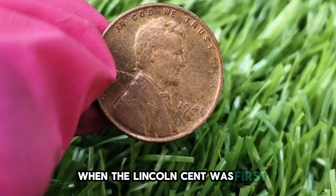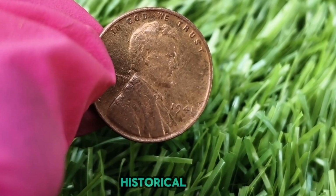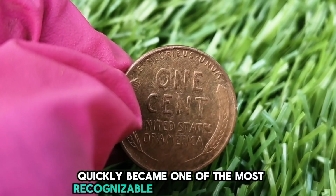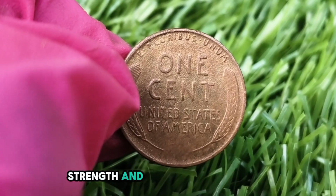When the Lincoln cent was first introduced in 1909, it represented a revolutionary moment in American coinage. For the first time, a real historical figure appeared on a regularly circulating United States coin. Abraham Lincoln's portrait quickly became one of the most recognizable images in the nation. Decades later, in 1941, his image continued to inspire confidence, strength, and unity.